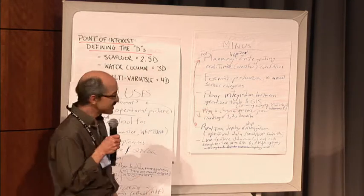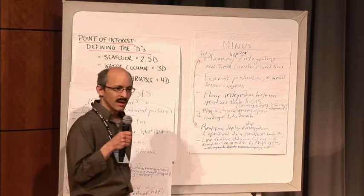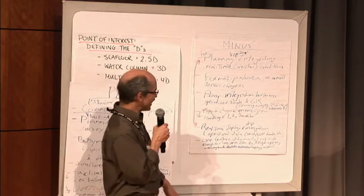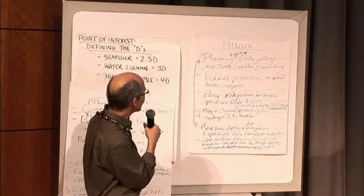And in some cases, GIS can help directly with that. In other cases, the problem is at a lower level, where GIS tools may not be the appropriate hammer that will fix this. Things like OGC or other entities may be the right approach.